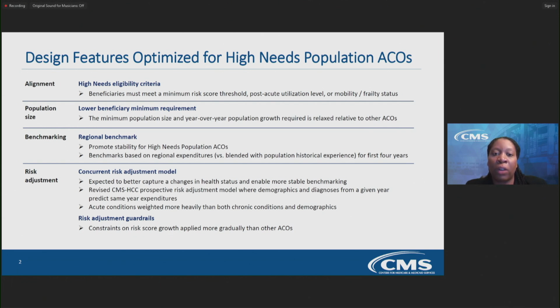To make ACO models work for a high needs population, we made 4 key design changes that I wanted to highlight. The first is to qualify for alignment, beneficiaries had to meet a minimum risk score threshold, have post-acute utilization level or mobility and frailty status. Second, due to their smaller panel sizes, the minimum number of beneficiaries required for high needs ACOs is much smaller than other ACO types, increasing to only 1,250 beneficiaries in 2026.